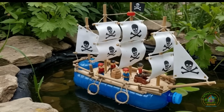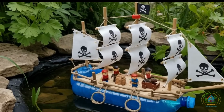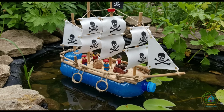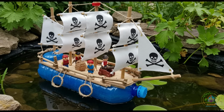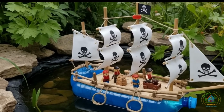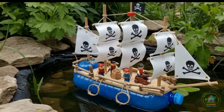11. Pirate ship from used bottles. Who says plastic bottles are just waste? This image is a shining example that with creativity, trash can be turned into a masterpiece. Floating proudly on a garden pond is a mini pirate ship, built using recycled plastic bottles as its floating base.